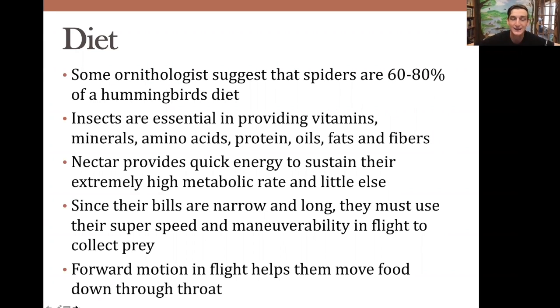They really are expending a lot of energy, so they really need to supplement it with as many food sources as they can. Their bills are narrow and long, and they must use super speed and maneuverability in flight to collect prey. Since they are flying at such a rapid rate, they can hover almost mid-air, and that's really what they use to continue eating at a flower. They have a forward motion in flight, which helps them then move their food down their throat. So they're really using their environment to help them digest.